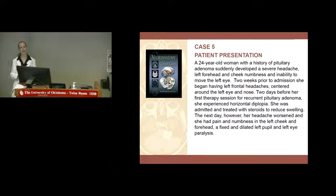She was admitted and treated with steroids to reduce the swelling. The next day, however, her headache worsened and she had pain and numbness in the left cheek and forehead. Oh, pain and numbness, left cheek and forehead. Does that sound like a sensory distribution? A little bit, yeah. Fixed and dilated left pupil and left eye paralysis. Left.